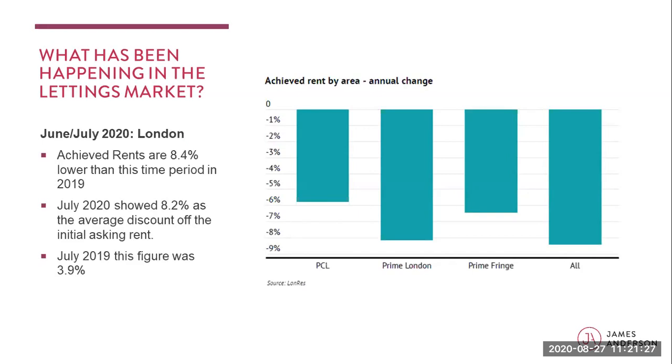Now, achieved rents, like we said, are actually 8.4% lower than June and July last year. So that's quite a significant change. And that's the overall across London, which is the far right-hand column here. So you can see just over here, 8.4% for London as a whole. So rents are decreasing somewhat compared to last year.